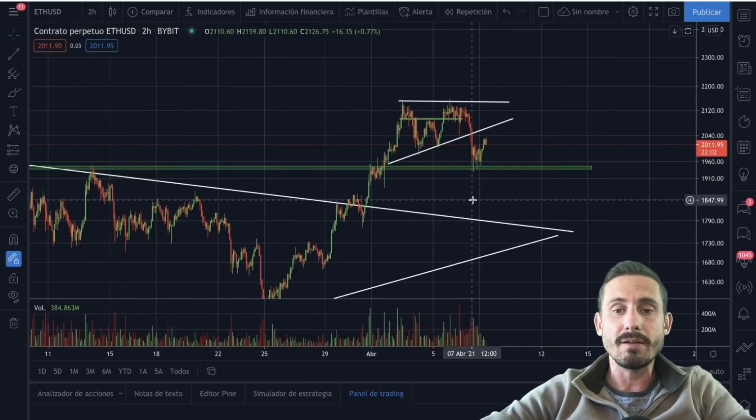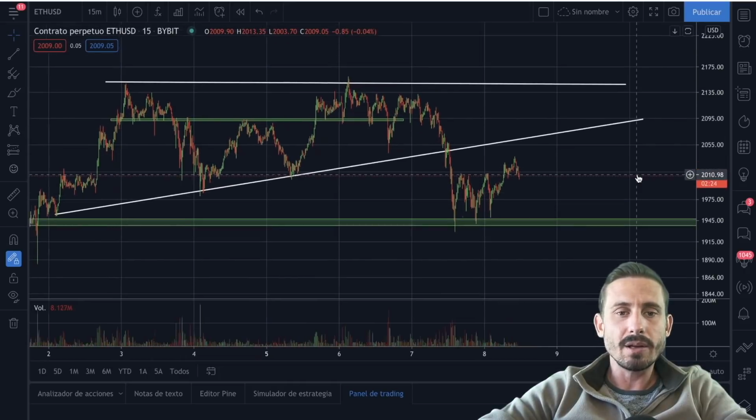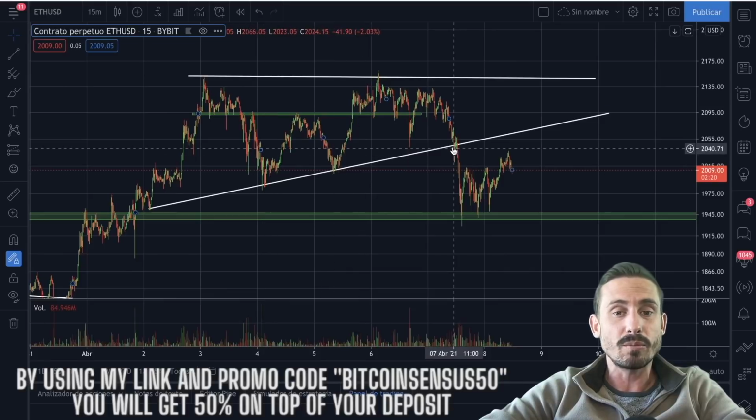Let's check out the Ethereum US dollar pair. Zooming in here for the Ethereum US dollar pair, we mentioned this ascending triangle and we were retesting the support multiple times.